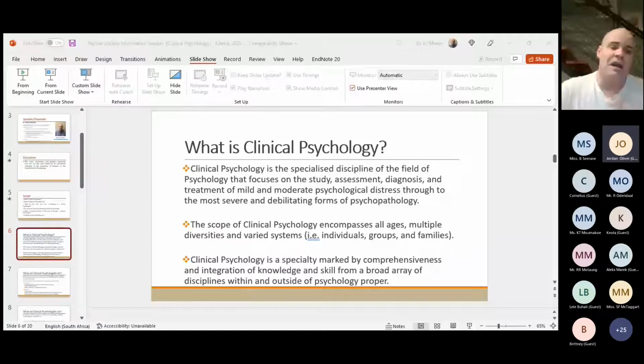We do not render or prescribe pharmacotherapy, in other words, medication. Psychiatrists specialize in the prescription of medication and the monitoring and evaluation of psychiatric medication, whereas clinical psychologists, we specialize in designing and implementing and assessing clinical psychotherapeutic interventions. So that's often what we conceptualize as the difference between psychiatrists and clinical psychologists in broad terms. So what are the pros and cons of working as a clinical psychologist?